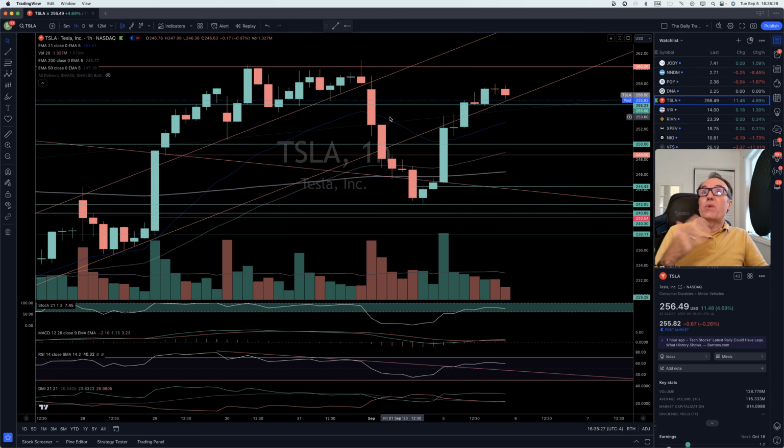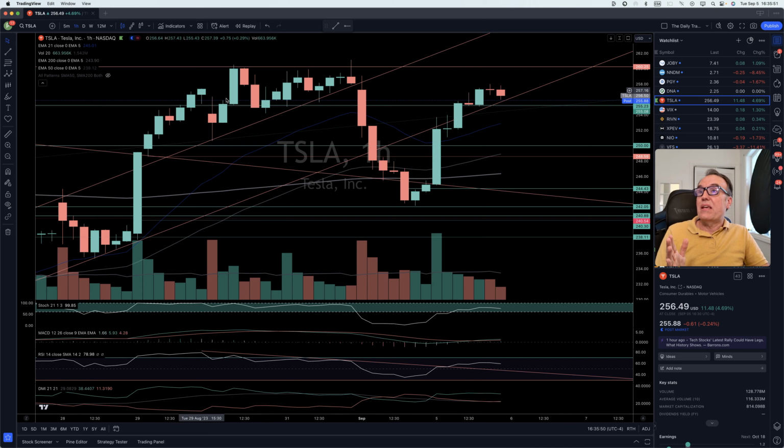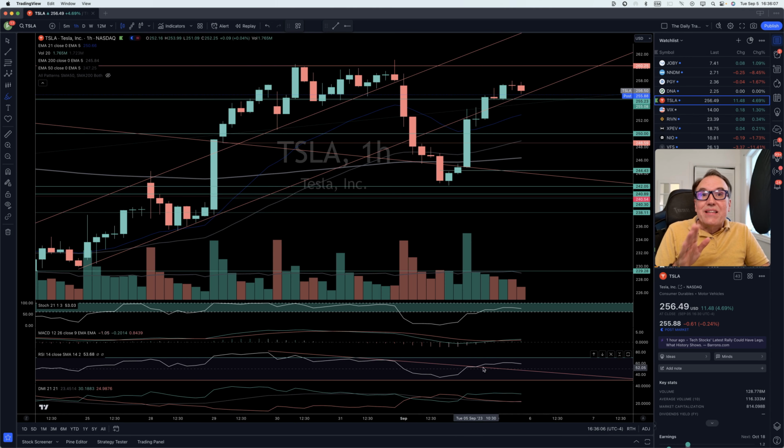But all in all, we are back pretty much where we were last Wednesday. We are back into our congestion zone that we were last Wednesday. We can see that RSI is still a little bit lower than where we were last Wednesday. RSI is using a 14 candle average. Maybe this is why it's not up to par yet.